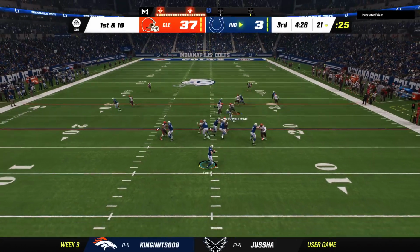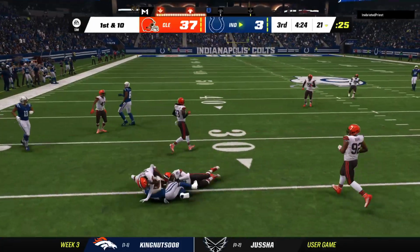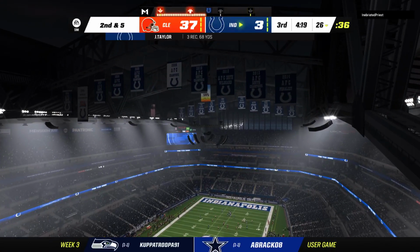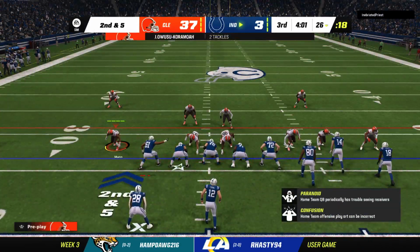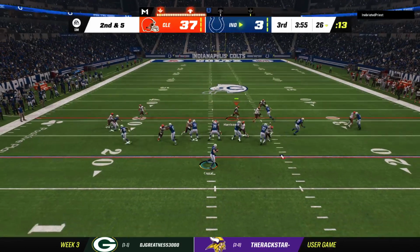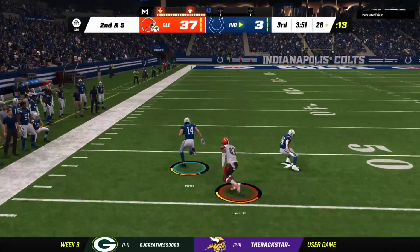Corral getting right back to it after the pick 6. He'll dump this off to Taylor, complete. So 5 yards here, 5 on the play, and it'll be 2nd down. From the gun, Corral. And he's got Pierce.